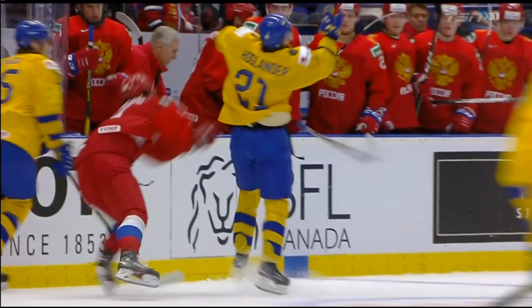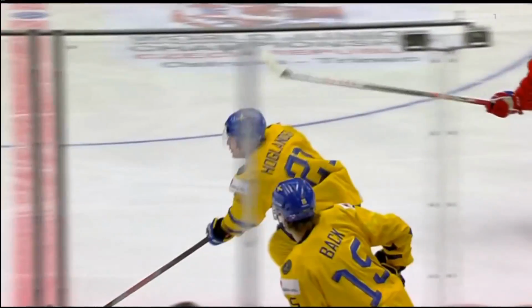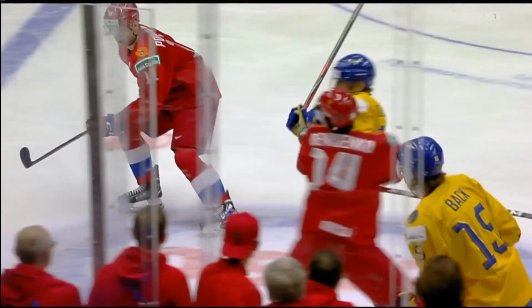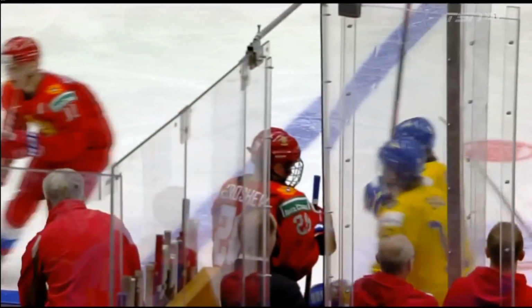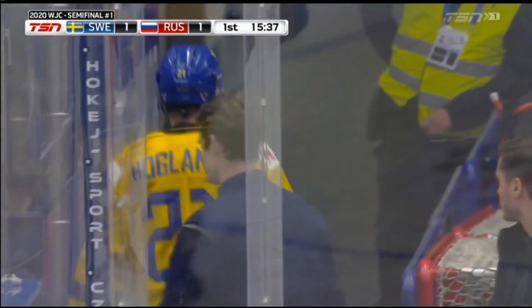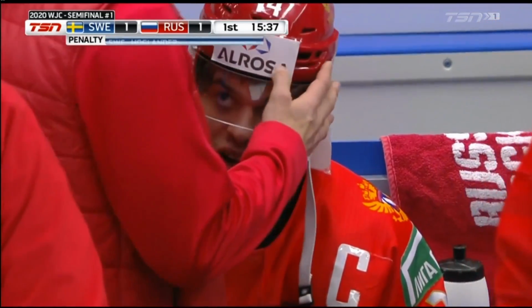Their top scorer, their most creative offensive player, Nils Höglander, has been ejected from this game 4.5 minutes in. The head contact is... Höglander gets 5 and a game. It comes 4 minutes and 22 seconds in. So as you mentioned, their top scorer is out.